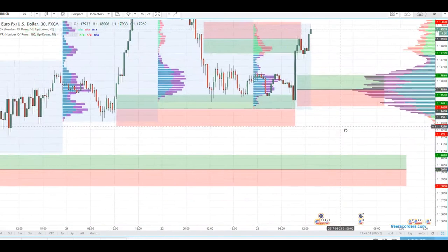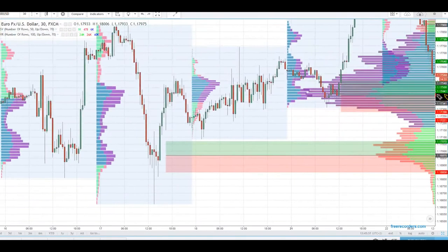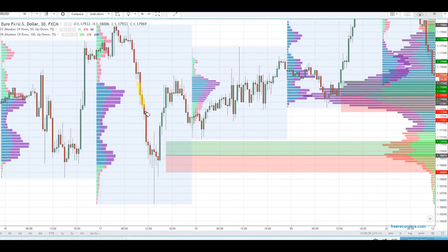My second long level is from 1697. It's an older long level. The reason for that is this rejection of lower prices and this volume cluster that was accumulated within this strong rejection. So I'll be hoping that the price will come back to this area, make a pullback, and that those strong buyers will become aggressive again and push the price higher once more.